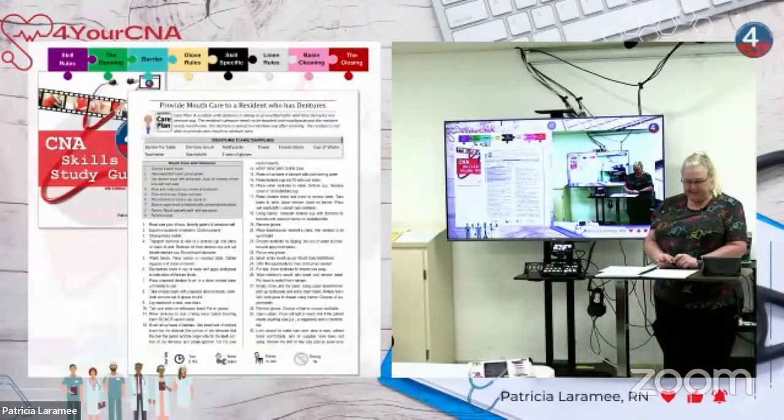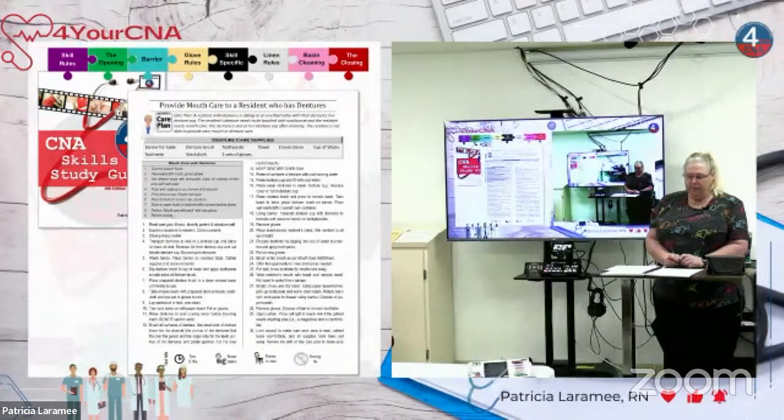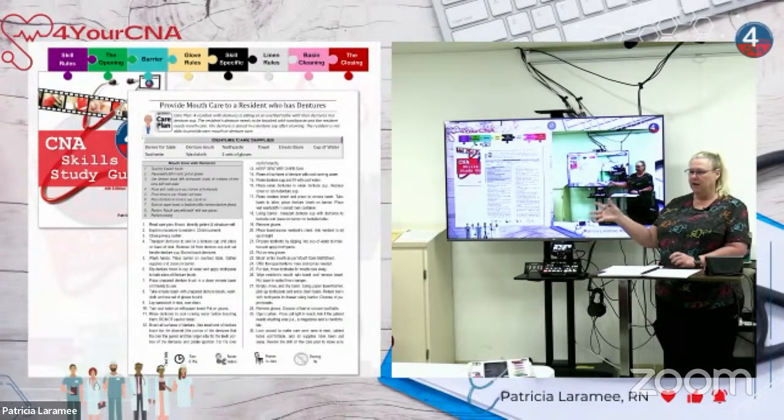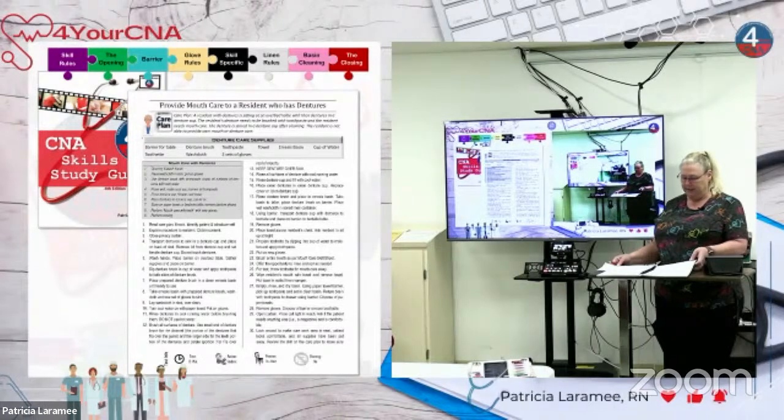All right, so page 68. Our care plan at the top of the page tells us a resident with dentures is sitting at an overbed table with their dentures in a denture cup. Okay, so we have somebody sitting in a chair at a table, dentures out of their mouth in a cup. It tells us the resident's denture needs to be brushed with toothpaste and the resident needs mouth care. The denture is stored in a denture cup after cleaning. The resident is not able to provide their own mouth or denture care.